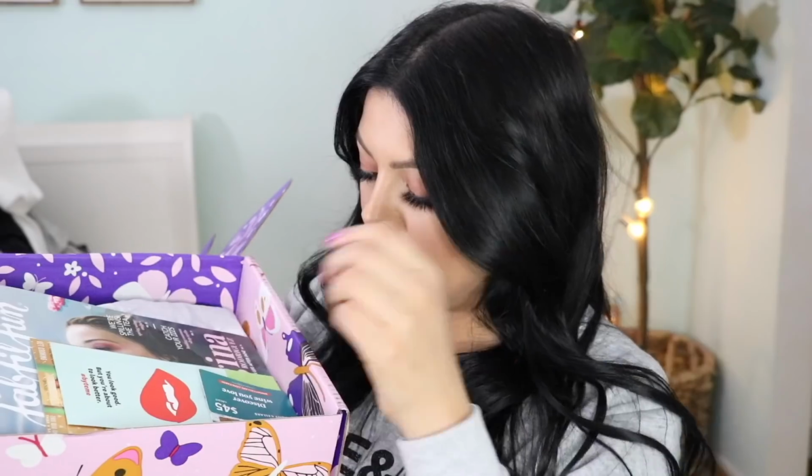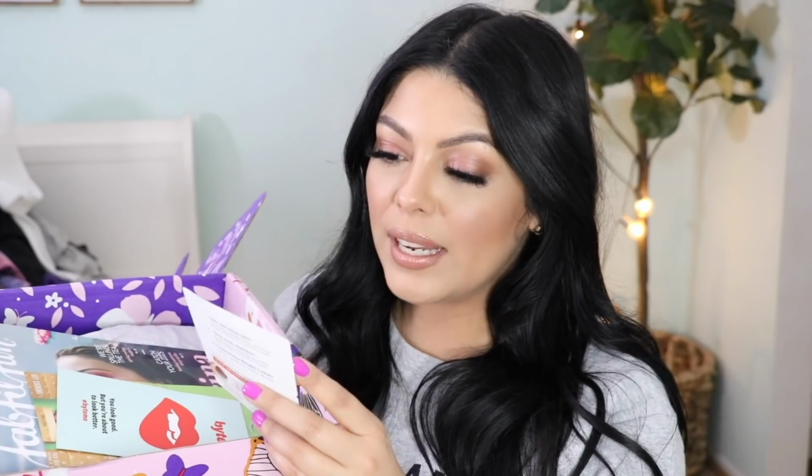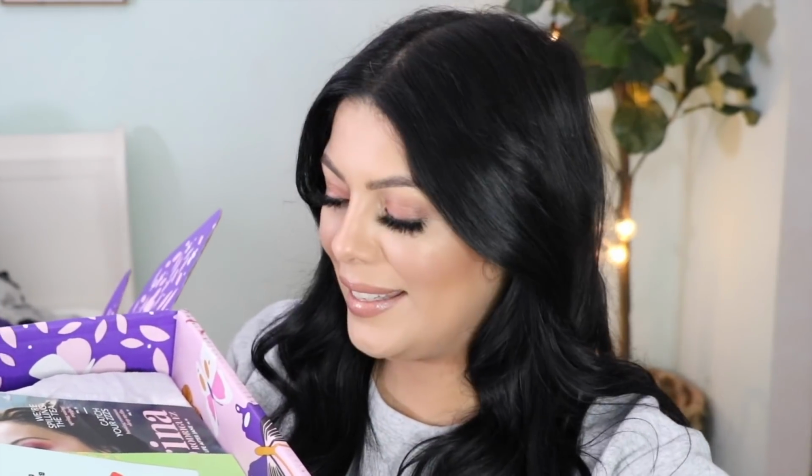Woo woo! First out of the box are going to be some cards. We have Bright Cellars, a $45 credit to some wine. Gonna save that. And we have a code here for Bite Invisible Aligners, so they're going to straighten your teeth without having any braces. I'm going to make sure you guys didn't see that code because this is mine.